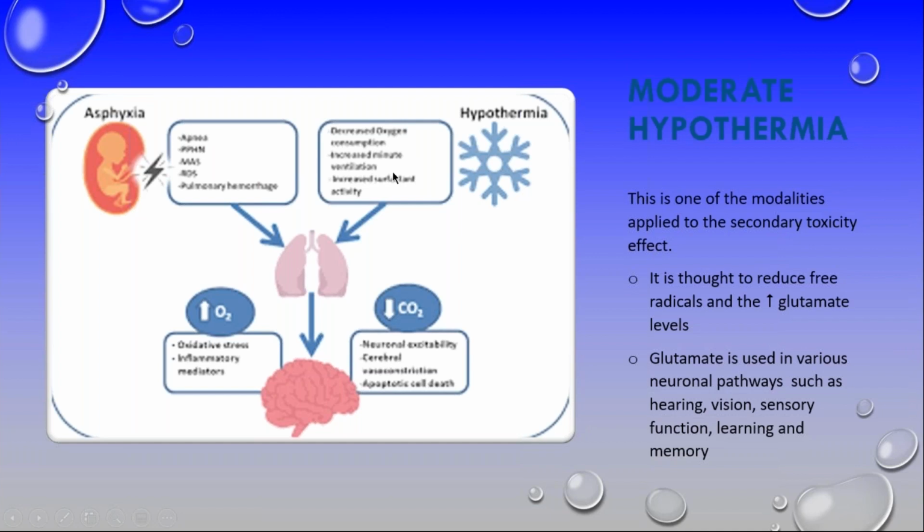We have an increase in minute volume, and there's an issue in brain activity which alters here. So we have increased use of oxygen. We have inflammatory mediators which are triggered by this increased oxygen. And there's a reduced CO2 which causes cerebral irritability and can cause death of the cells.